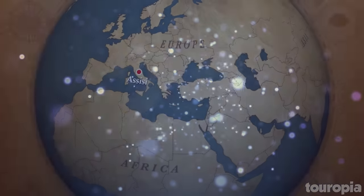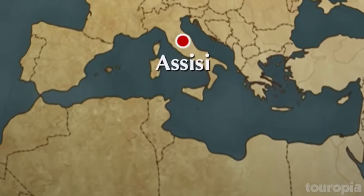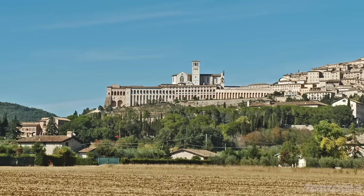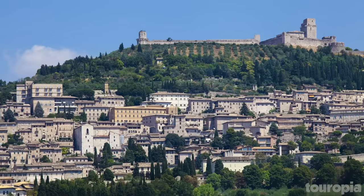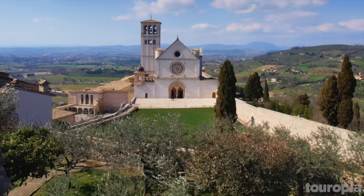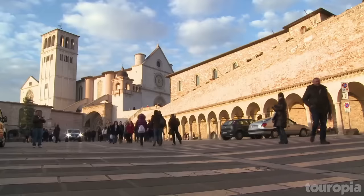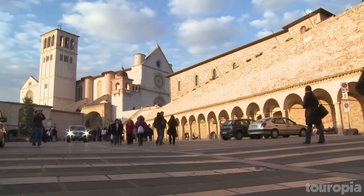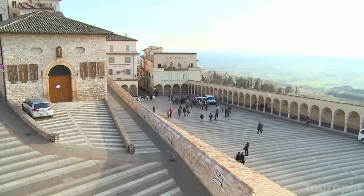Number 21, Assisi. A trip from Rome to the lovely hill region of Umbria will bring you to the medieval town of Assisi, where you can explore significant religious sites, Roman ruins, and artistic beauty. The town's main attraction is the Basilica of St. Francis, the eternal resting place of Italy's patron saint.